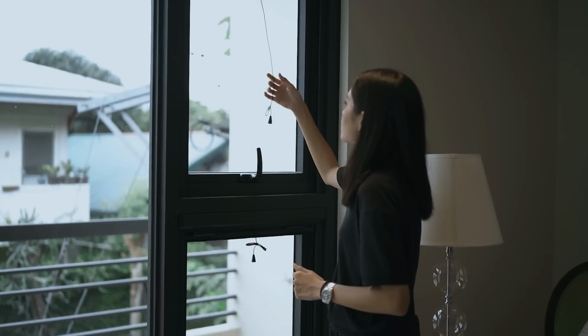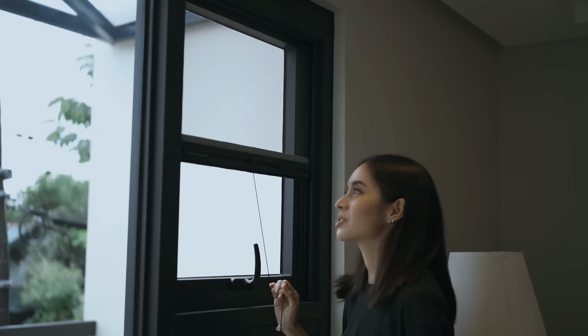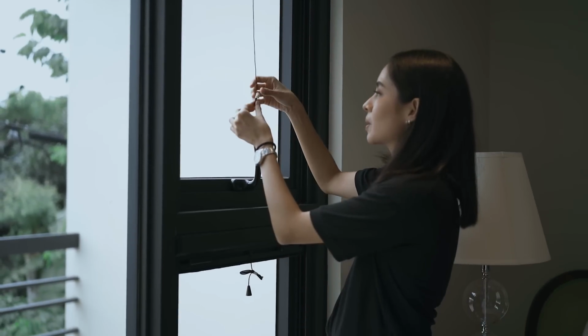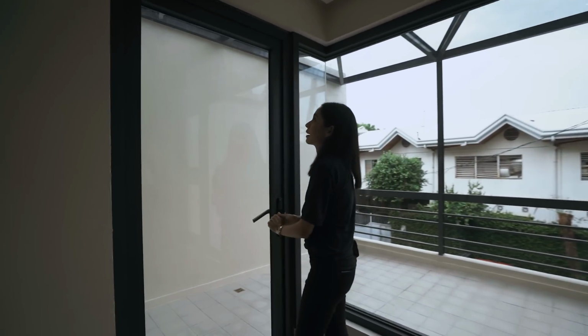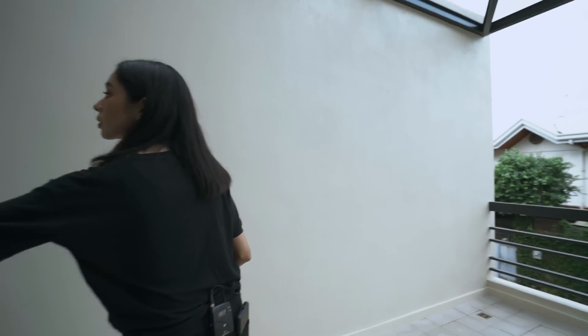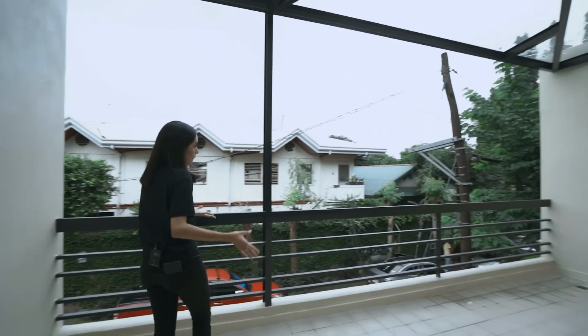So I don't know if you can, it's very solid. It already comes, oops, natanggal ko yung pagkatali niya. It already comes with a screen with the handles. I'm so sorry. Bubuhol ko na, i-ribbon ko na lang siya mamaya. Dapat ganito itsura niya. So those are already installed. And then on this side, we have a glass door. There you go, that leads to your huge balcony.